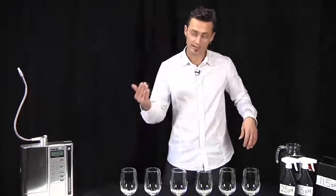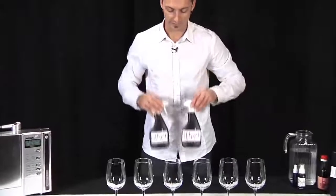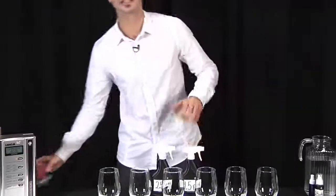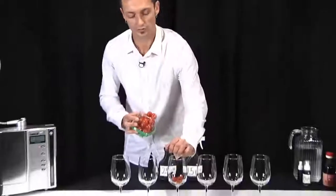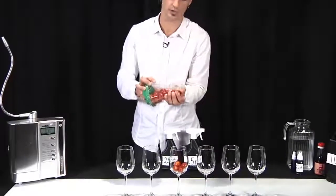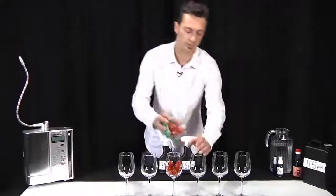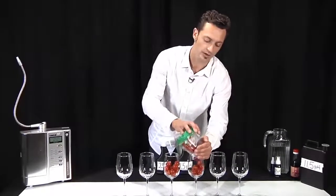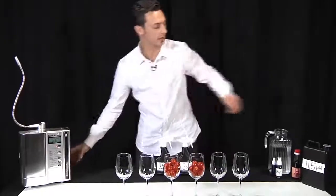Whenever we make these waters, we've got this 2.5 and we've got this 11.5. The 11.5 is especially handy in the kitchen. We all buy our fruits and vegetables, we take them home from the store, and most of us will soak them in tap water. If you've got a Kangen water machine, you'll bring it home from the store and you'll soak it in the 11.5 water. So let's do that now.